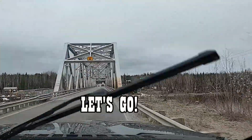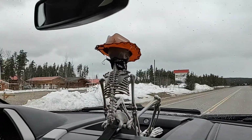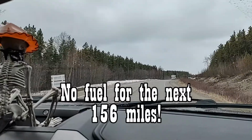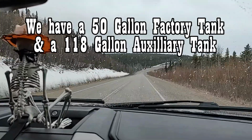You can see how big it is. Little store, that's all you need. We just passed the sign that says the next fuel is in 250 kilometers. We have 304 miles in our factory tank left until empty. We don't know how much exactly we have left in our auxiliary tank. I just turned it on. So if you're coming up this way, make sure you've got fuel at Watson Lake or Junction City, which we just passed there, because it's going to be a long stretch to your next fuel stop.